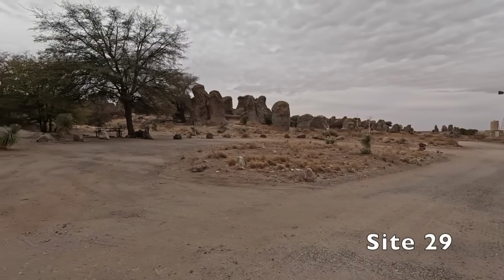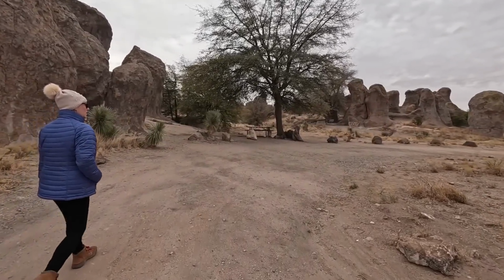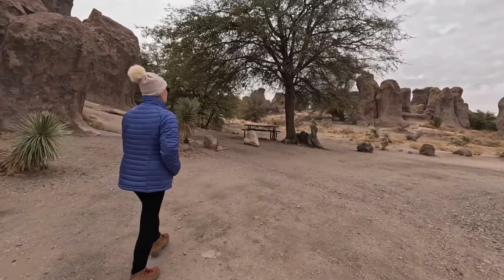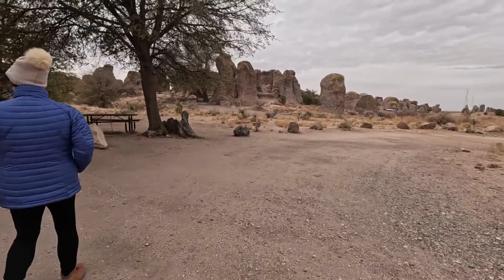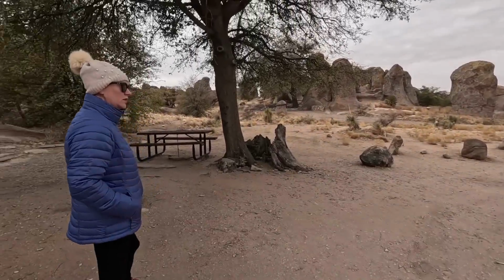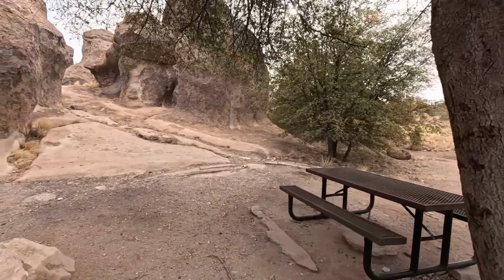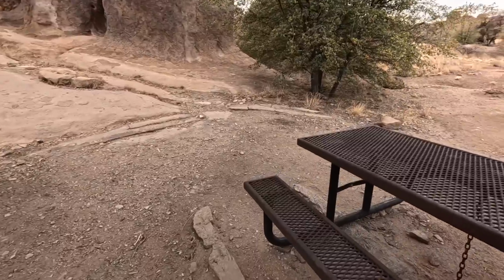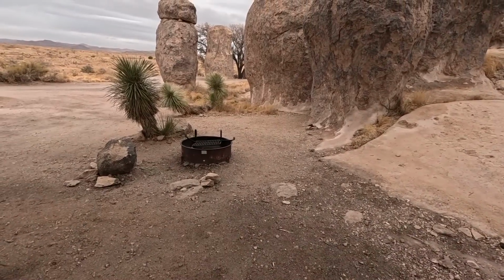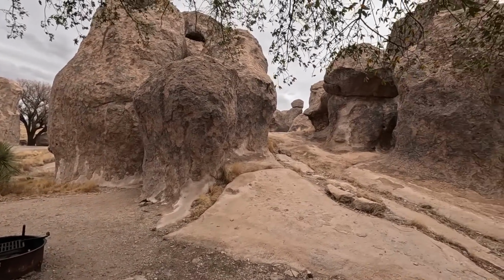All right, so this is 29, Aries. This was a pretty big one too. I think this one would be good for maybe a smaller RV because it has a U-shaped driveway right here. But it's pretty. Yes, it is. Nice rocks here, and you've got the table. I think every site has a table and a campfire ring. And I see they have a trash can behind the rocks over there. Yeah, they all have a trash can for you too.